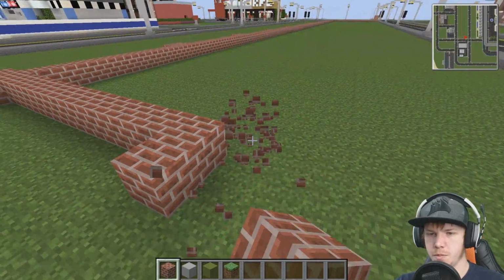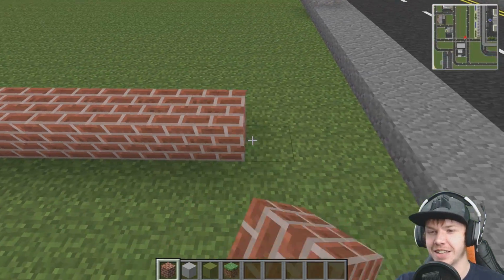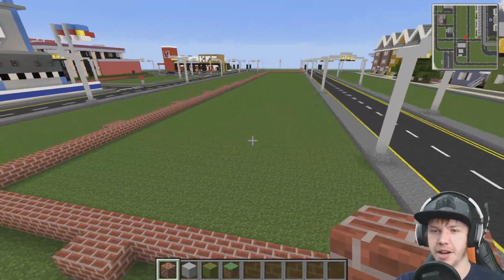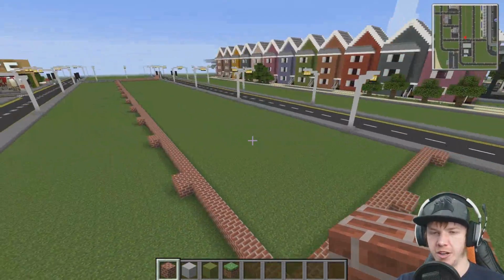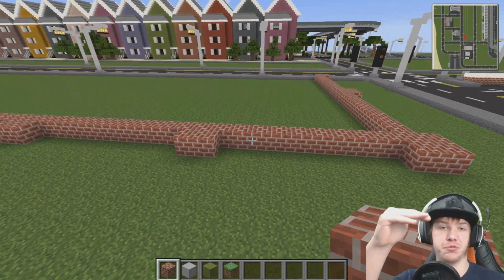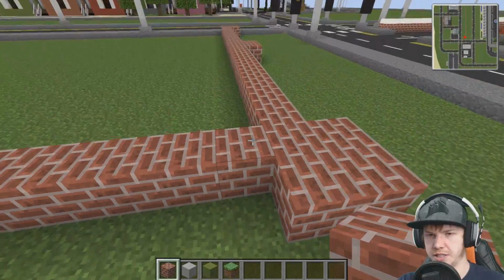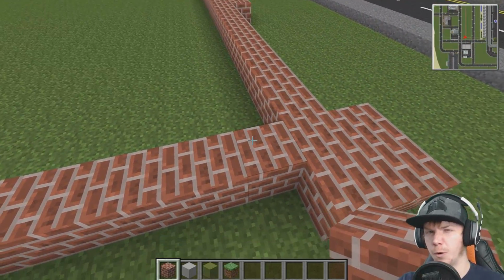Nope, not like that. 9 blocks. Okay, at least we know that we're square. Okay, brilliant. Now what we do is work out how high these brick sections are going to be before the mossy or before the plain stone brick starts. I'm thinking either 4 or 5 blocks.